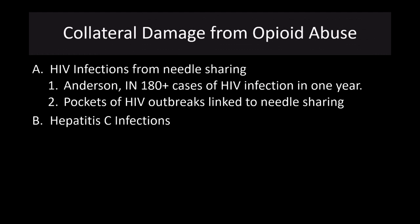There's certainly a lot of collateral damage from opioid abuse. HIV infections from needle sharing are on the rise. In Anderson, Indiana, we saw a huge outbreak in 1 year. And these tend to be linked to needle sharing. One of the big problems we see is that needle exchanges are often illegal, or it's even illegal to possess needles, and so it makes it harder to get clean needles. And that's a huge problem.